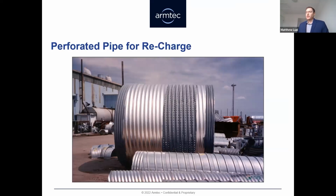Ray also touched on that CSP can be used for infiltration. CSP can be perforated to allow for infiltration when considering a retention system. Those perforations will really allow for recharge back into the groundwater. And of course, it can remain solid wall as well if you wanted to go for a detention system. It really is a flexible material to be using.